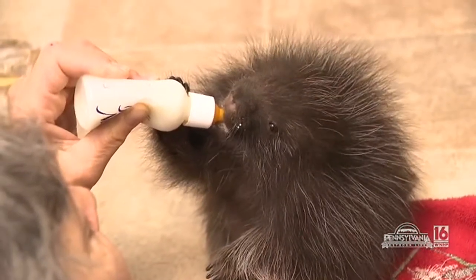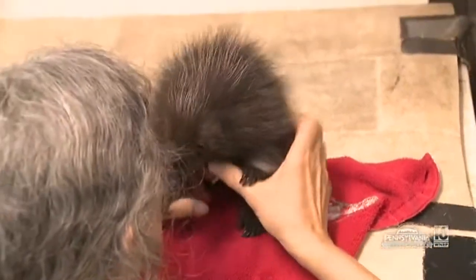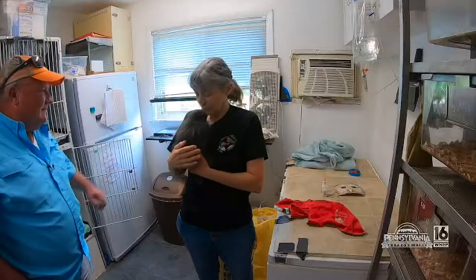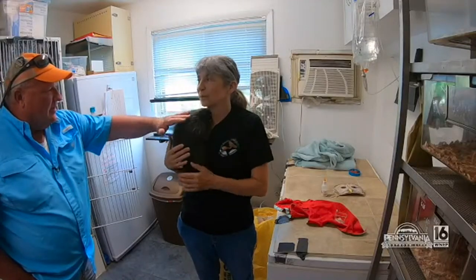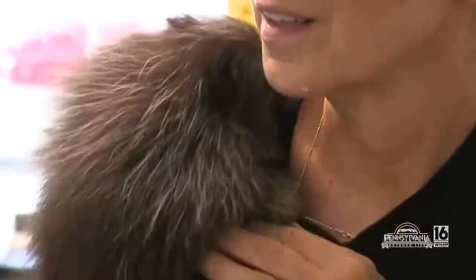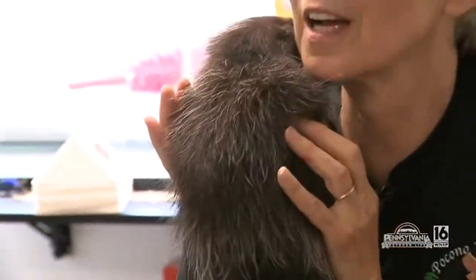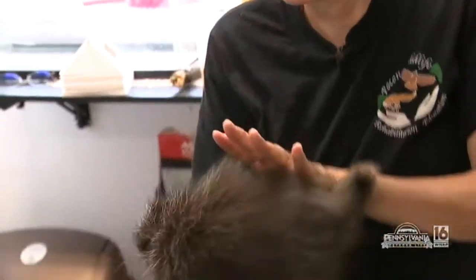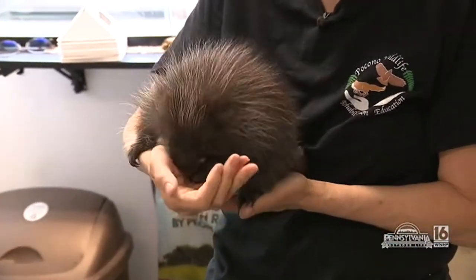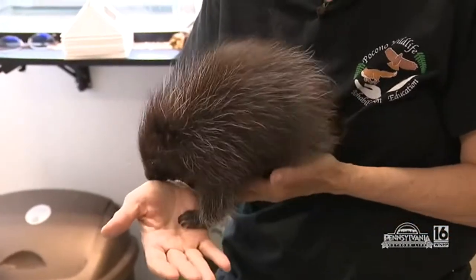How long do you have to bottle feed this one now? She probably could be weaned at this point, but to keep the bond. I know, sweetheart, come here. Isn't that cool? Very rough here. Yes, it's coarse. It's not soft. And ow. Hey, Poppy. Beautiful animal. She really is.